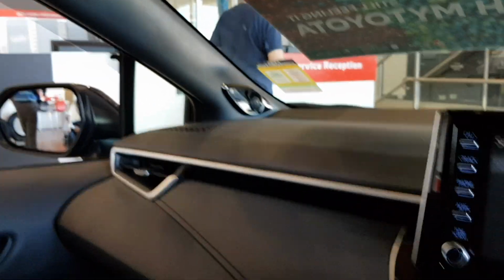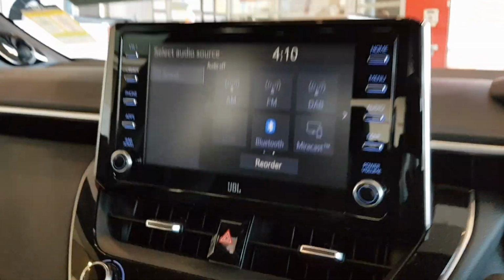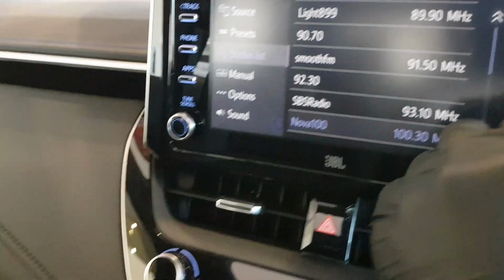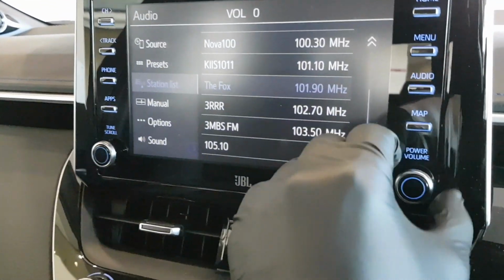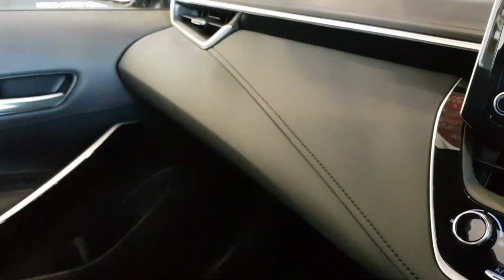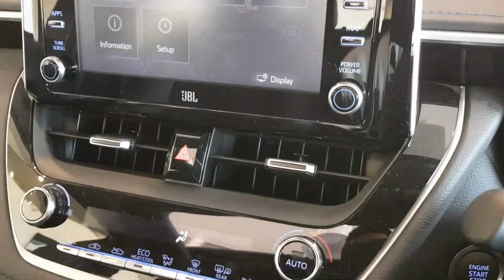So this one is fitted with the JBL sound system. I might have to use this opportunity to turn this up. I thought just popping the windows down would be a little bit easier, and so if I go to FM. So if I just go to the station list, I'll just play a random track. It's got some good low end. It's very crisp and clear. Good bass, very clear. There we go. Menu. Got navigation.